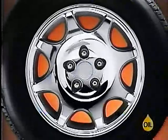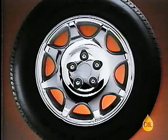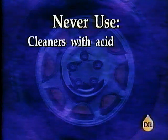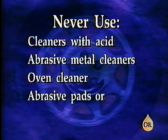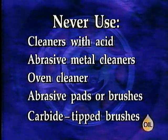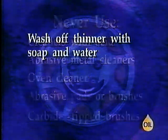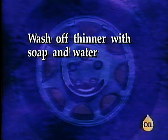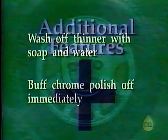Chrome wheels should be cleaned with a soft, clean cloth soaked in mild soap and water, then rinsed. Never use cleaners that contain acid, abrasive metal cleaners, oven cleaner, or an abrasive pad or brush. Avoid car washes that have carbide-tipped brushes. If you must use thinner to remove road tar, immediately wash the area with soap and water. And if you apply chrome polish, buff it off immediately.